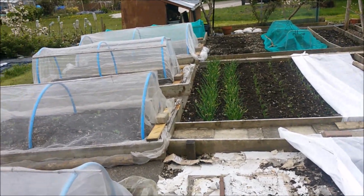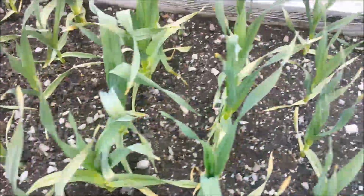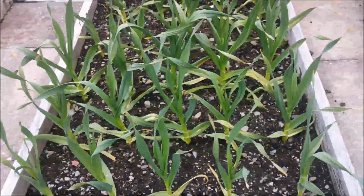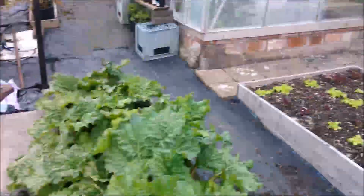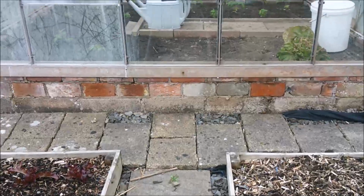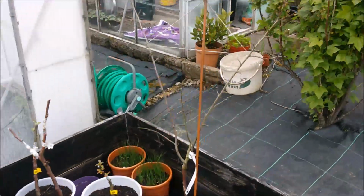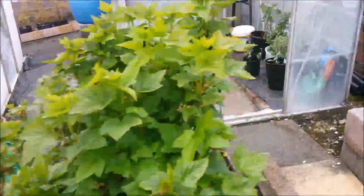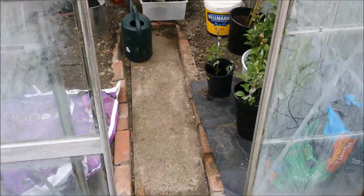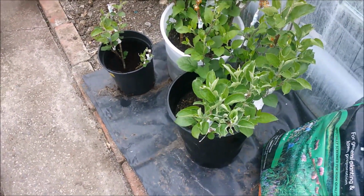Still quite a lot of work to do, but the elephant garlic's doing really well. Yeah, like I said, there's still plenty to do. Surprising how time cracks on, isn't it? But if we can get the rest of the tomatoes planted in the next couple of weeks, that'll be this big greenhouse done. And then with the smaller 8x6, I just need to get these apple grafts potted up. So that's, as I said, a subject for another video.